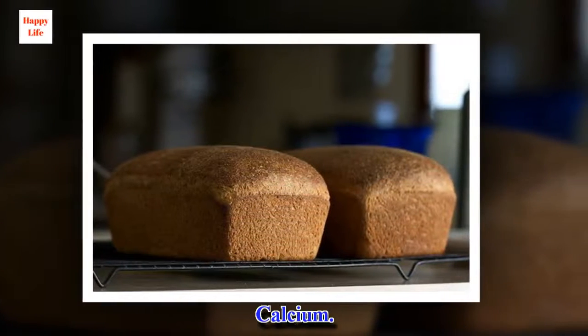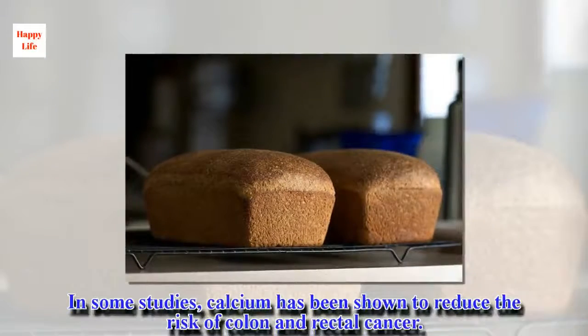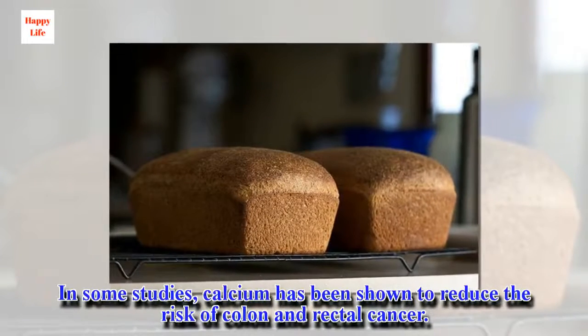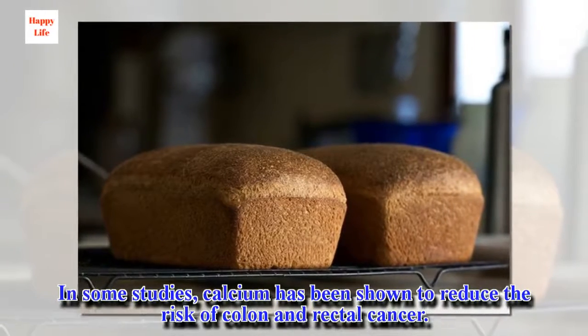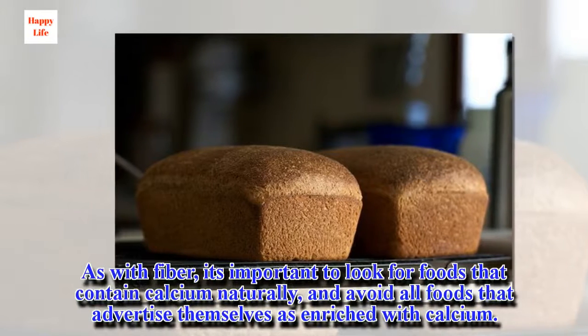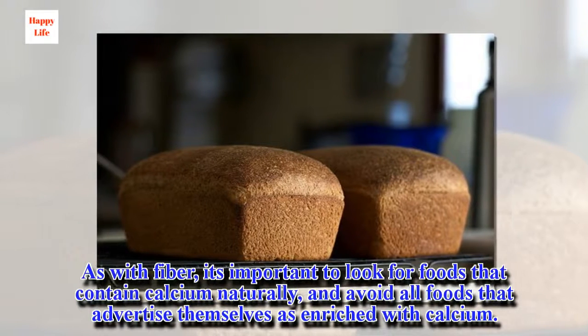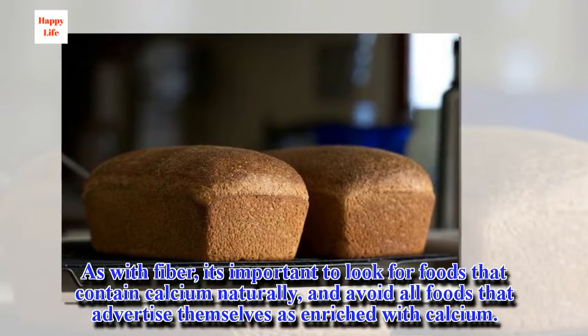Calcium. In some studies, calcium has been shown to reduce the risk of colon and rectal cancer. As with fiber, it's important to look for foods that contain calcium naturally, and avoid all foods that advertise themselves as enriched with calcium.